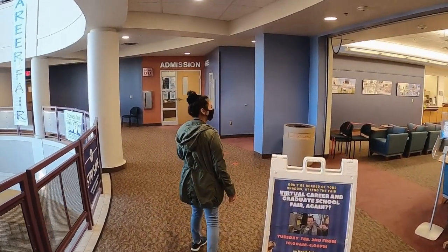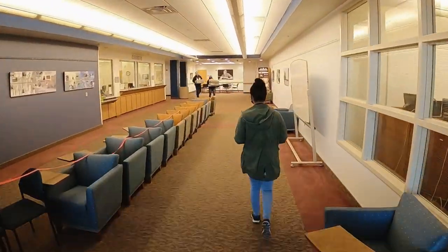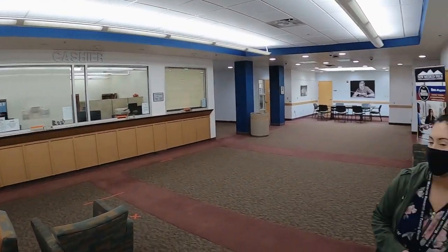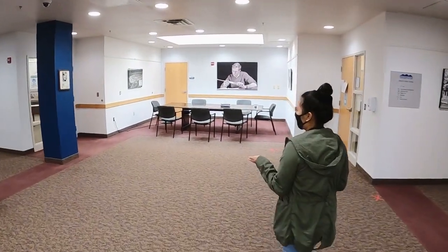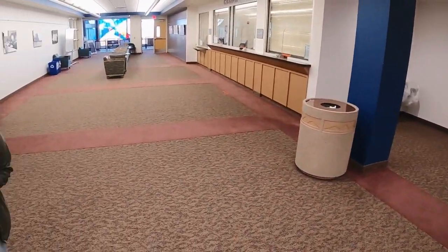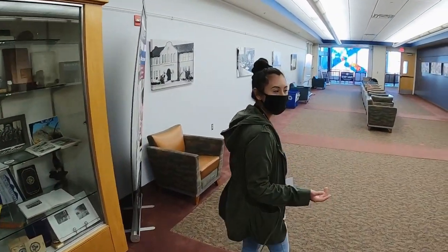We have the admissions office, which is where you can come in and get a lot of your admissions questions answered. To my right, we have the cashier's office. If you're a student worker, you can come here and cash in your checks. We have the financial aid office next to the cashier, where you can come and get answers to any of your financial aid questions. That covers some of the student services offered on the second floor.